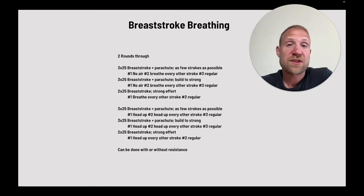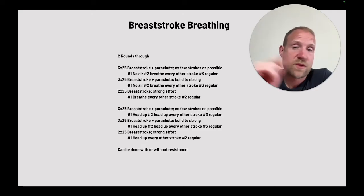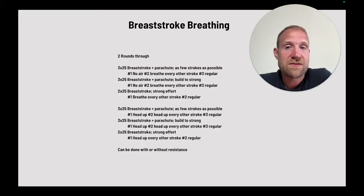All right, so what does this actually look like when it comes down to sets? This is more of a skill set. We're going to go 2 rounds through it. They're going to go 3 25s, 3 25s, and 2 25s, and then 3 25s, 3 25s, and 2 25s. They're going to go through that 2 total rounds. You can certainly do this with or without resistance or with different types of resistance. So they're going to go 3 25s breaststroke with a parachute. They're taking as few strokes as possible. No air, breathe every other stroke, and number 3 is regular.